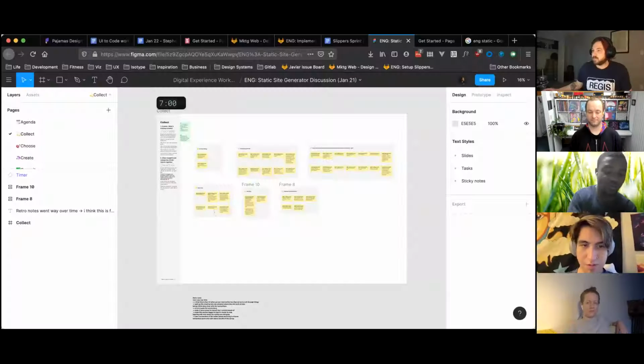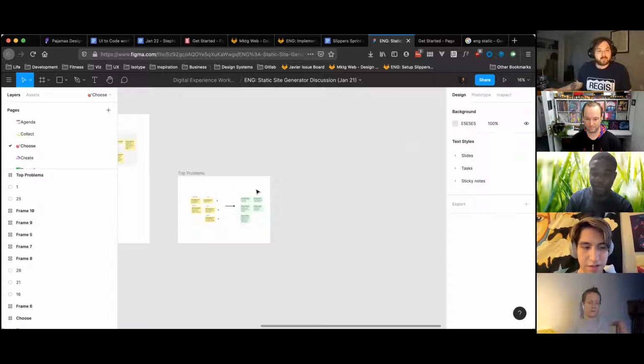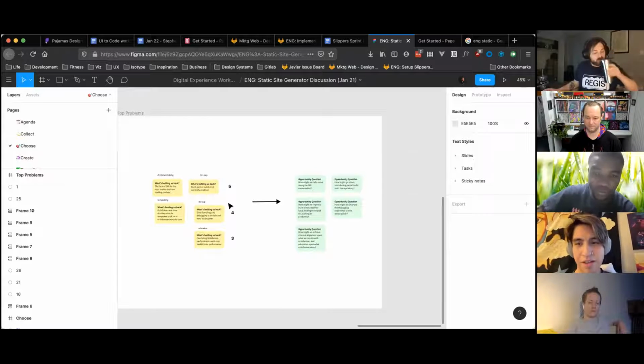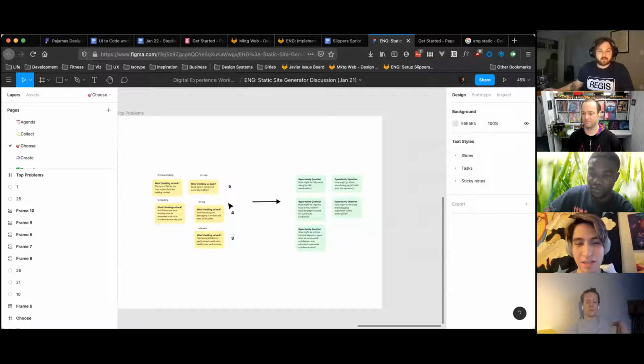So some of the things that I helped collaborate with the rest of the team on is creating a workshop, which is awesome for our discussion on the static site generator. It's helped us organize a lot of our ongoing thoughts. I think it's been quite a journey in terms of the things that we find to be important and maybe not so important, and trying to align on what those look like has been a really interesting and rewarding experience for this team.